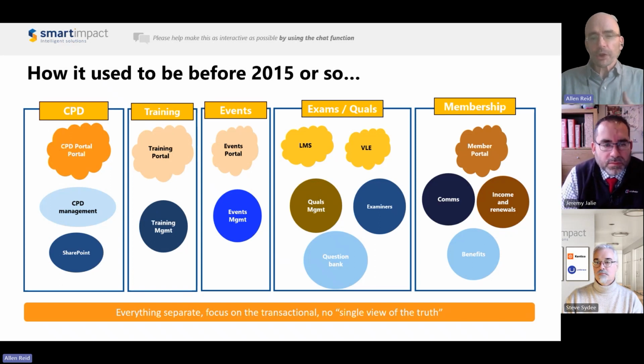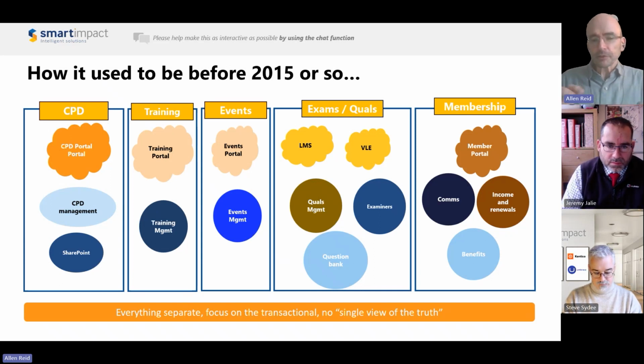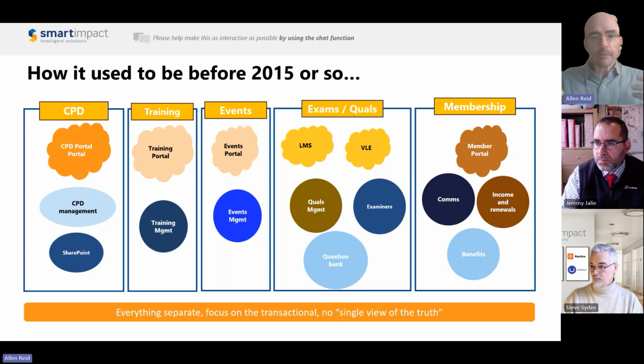And the view was all very transactional. So how do we let members join online? How do we let members book on their events online? And everything was very much just getting that process done, and it was very difficult to do it in isolation. Certainly very difficult to get an overview of a member. And really what membership organizations started pushing for after 2015 was going, yes, we've got online self-service, fine, but actually we want something that's going to empower our organization. It's going to empower our staff.